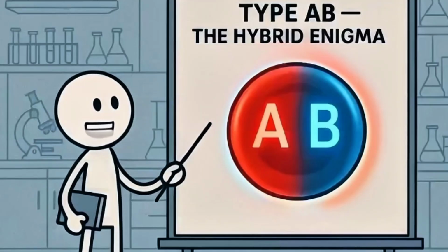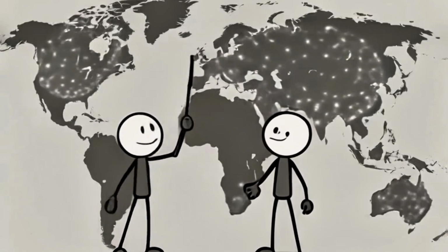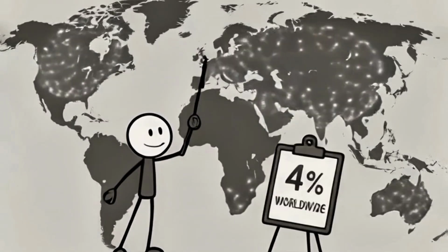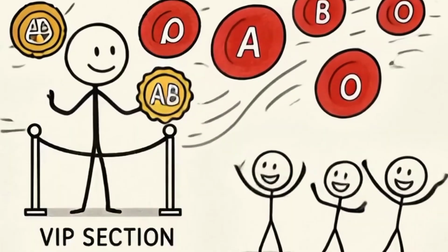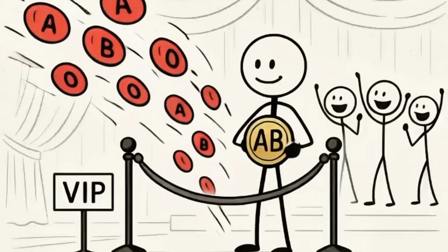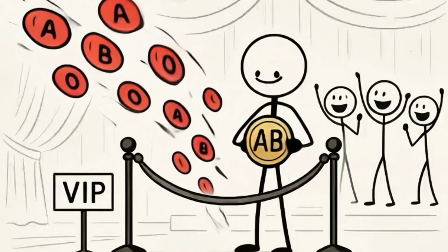Type AB, the hybrid enigma. AB is the rarest type, only about 4% of people. You've got both A and B antigens, which makes you kind of a biological VIP. You can receive blood from everyone, but donate only to your own club.